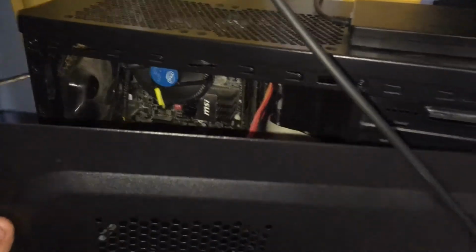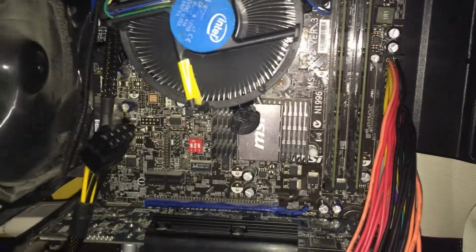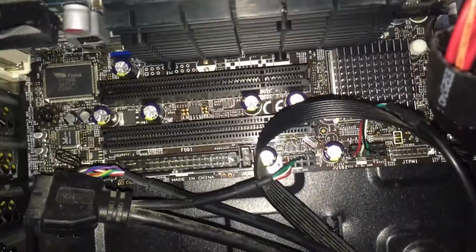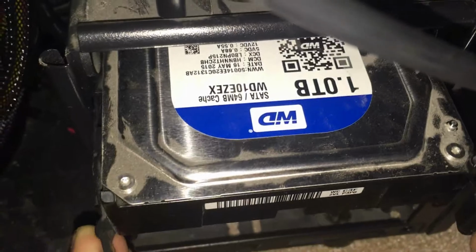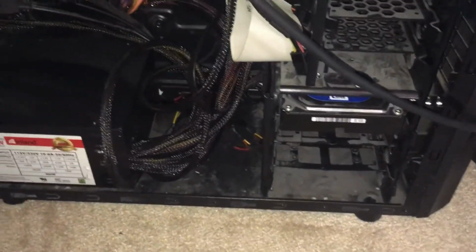As far as what's inside of this computer, I have this MSI motherboard with a Core 2 Duo or something like that on it. It's a 4-core processor, and I also have this older ATI Radeon card, which does edit 1080p video just fine, so it does everything I need it to do. I also have this Western Digital 1TB hard drive, as well as another smaller 100GB laptop hard drive for Linux stuff.